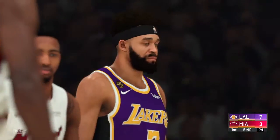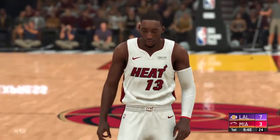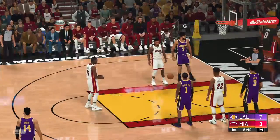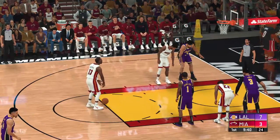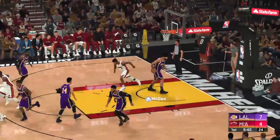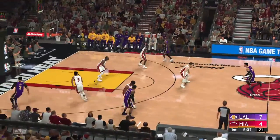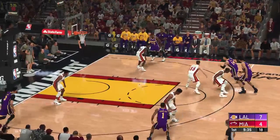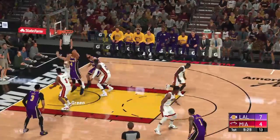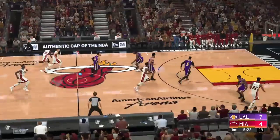Free throw good. Adebayo. And good on the second, so he makes them both. First quarter of ball, almost 2.5 minutes in. Outside, Green with the teardrop. That shot misses. Excellent D that time from Jones. The Heat trail by 3.